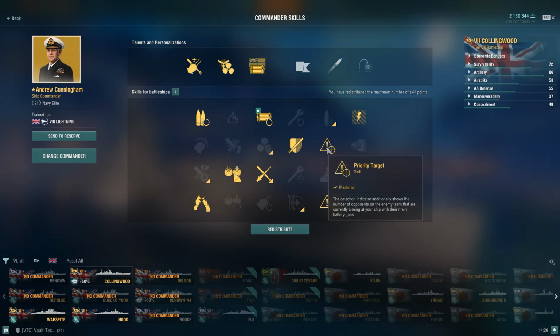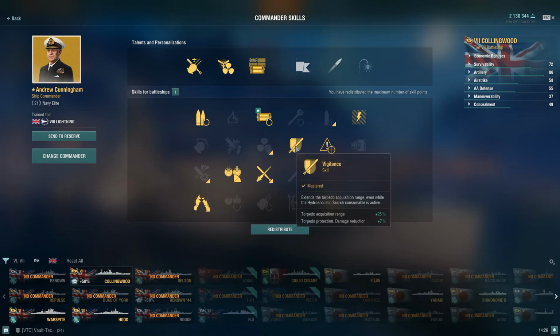I do take targeting to see how many people are shooting at me. I do take vigilance because of torpedoes. It reduces torpedo range by 25% for acquisition, plus add 7% to my torpedo protection, which does help a lot.